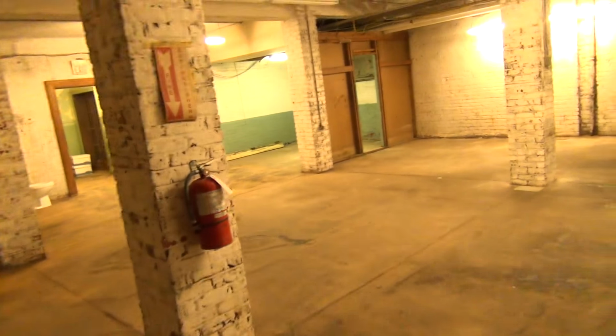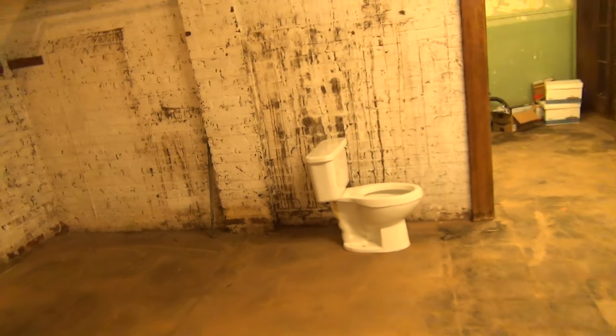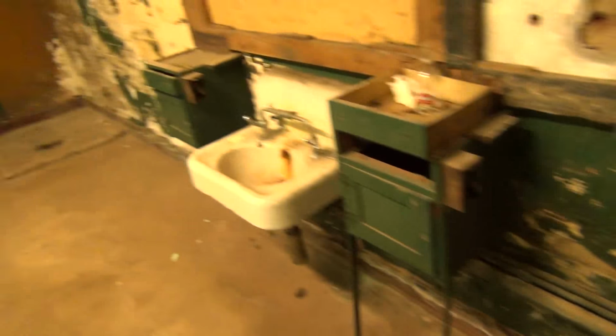I'm gonna look around some more. How this commode got here, I don't know. What is this? Walgreens Barber and Beauty Shop. These things don't look like they work. Aw, this is so cool. It used to be a barber shop.